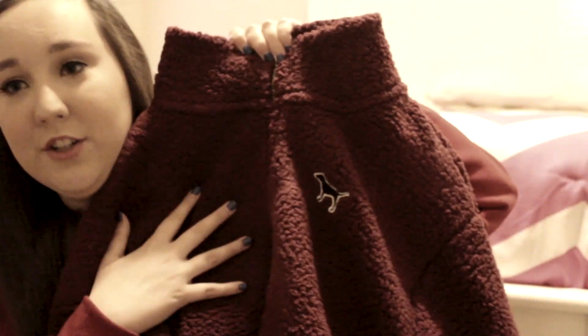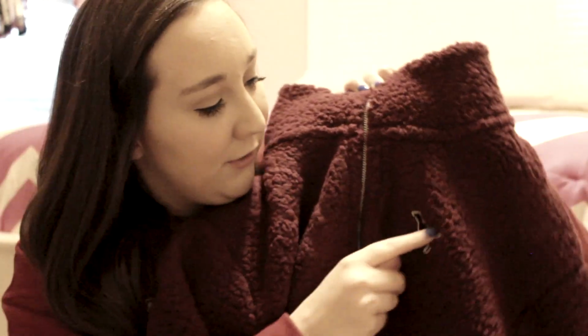Now the other clothing item they got me was also something that I saw from KK&babyJ, but Karen wearing it, and it's this Victoria's Secret, I think it's called Sherpa, something like that, or Sarpa, whatever you want to call it. It just has the Victoria's Secret little dog on it, and it is so, so, so soft. I wore this on Christmas Day and it's just so cozy and soft.